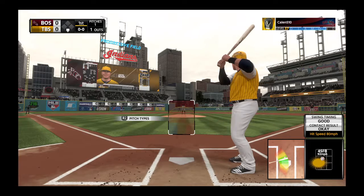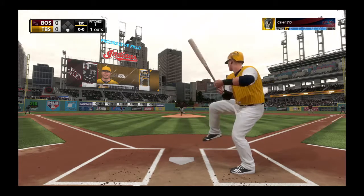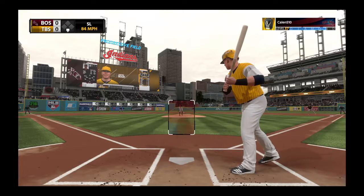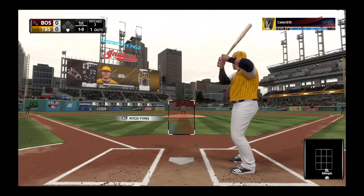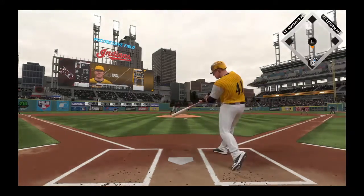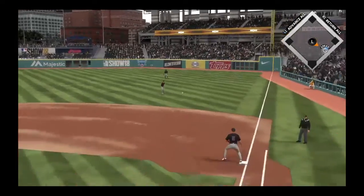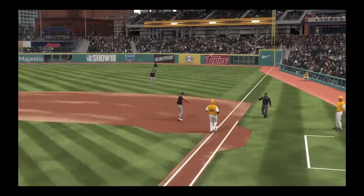Standing in, Justin Bohr. He'll get to take his first cuts here. And this one's not close. It's in the dirt for ball one. Hit hard on the ground to the right. Utley is there. Throw gets him. 2 down.